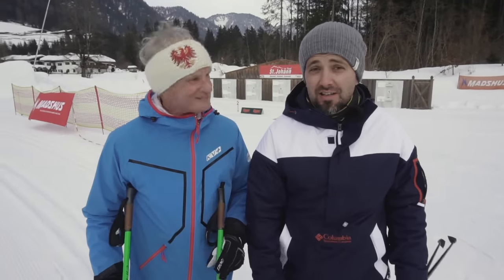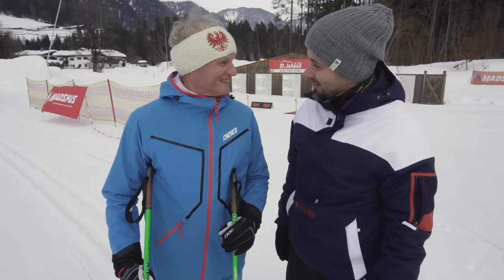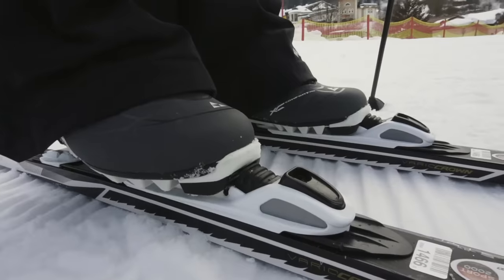St Johann is very popular for cross-country skiing, and I'm with Günther. He's going to give me a lesson. He's going to show me how to do it. I never did it before. Are you confident in me? Yeah, we can do it. And we're going to do some biathlon as well, yeah? Biathlon. Yeah, looking forward to it. Yes. Can't wait. Let's go.